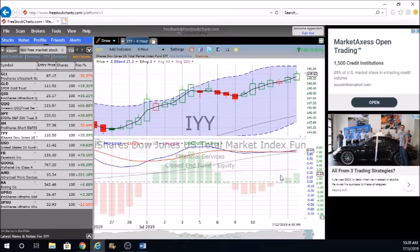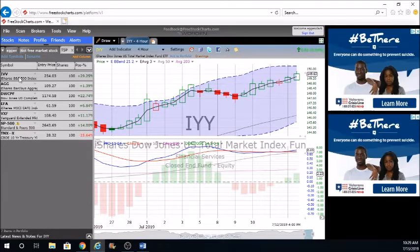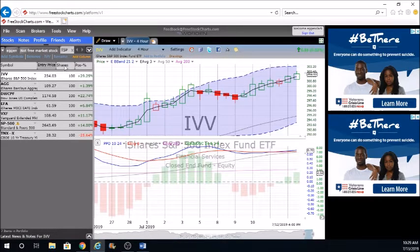Typically, we put our money into stocks when the main industry fund is doing well. So when the general market is doing well, we want to be in stocks. So that's doing well. So let's move into our individual stocks that we monitor. That's going to start with IVV, which is the C fund, or that ETF basically.